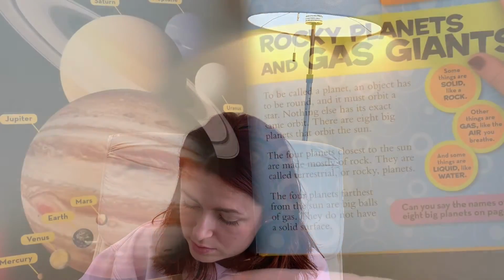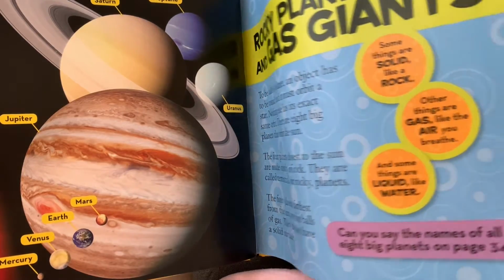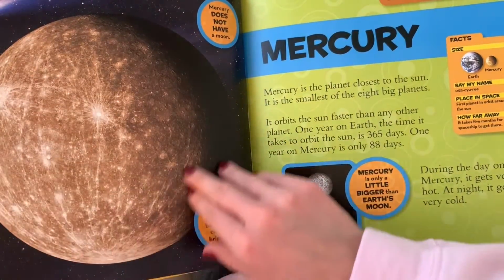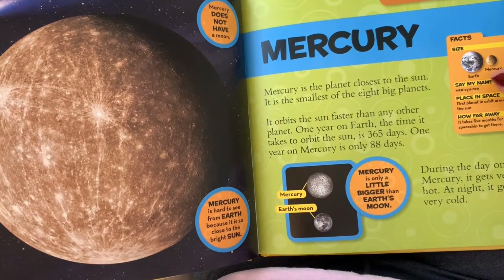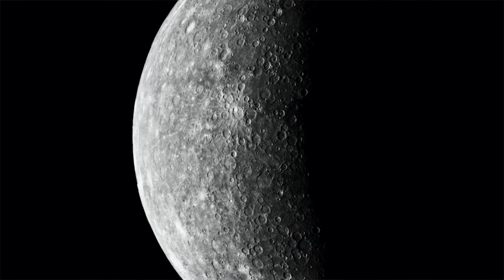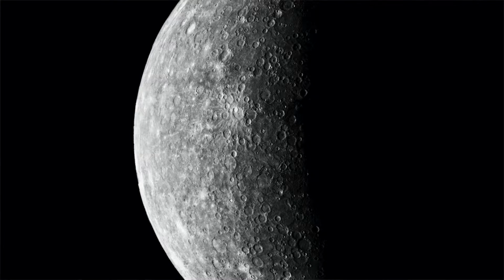Mercury. Mercury is the planet closest to the Sun. It is the smallest of the 8 big planets. It orbits the Sun faster than any other planet. 1 year on Earth, the time it takes to orbit the Sun, is 365 days. 1 year on Mercury is only 88 days.